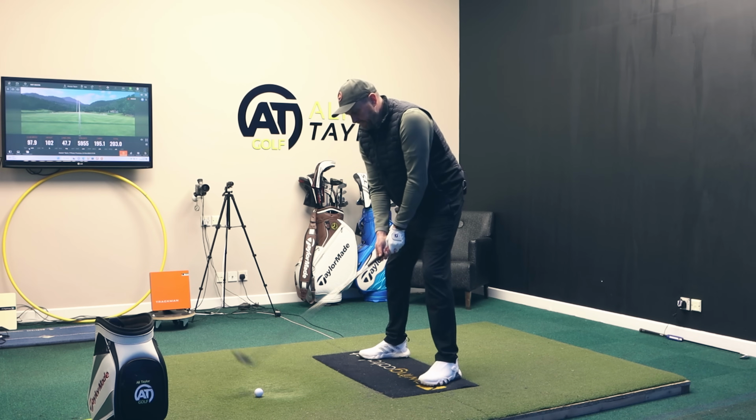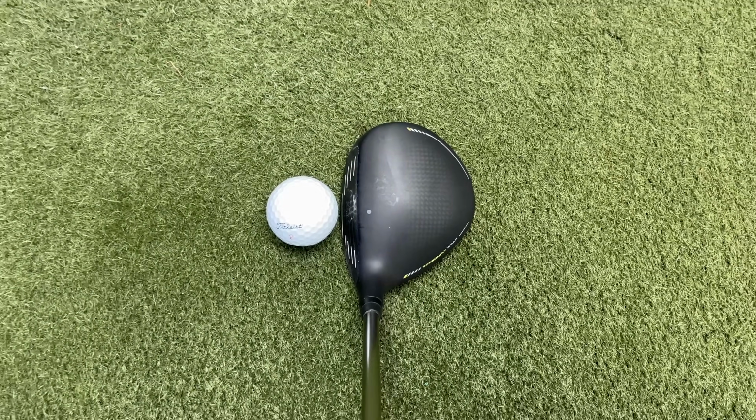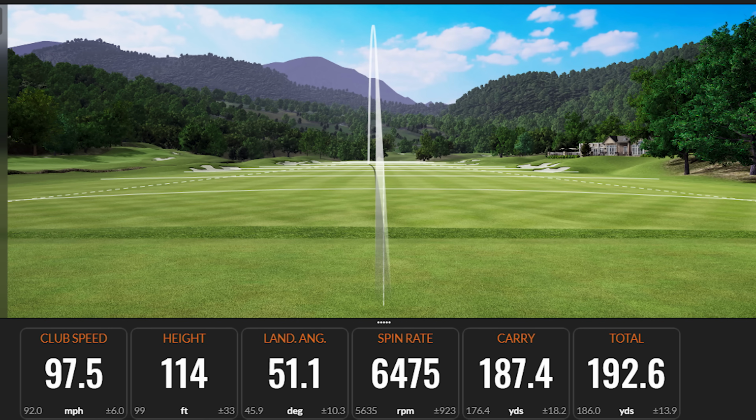So let's go again. It's very different looking down at the golf ball for me, and it's not something instantly that I'm actually that comfortable looking at. Now that's a better strike. And it just looks like a pitching wedge flight, but the good news is it's not going pitching wedge distance. So we can see 114 feet peak height, 51 degree land angle, 6,500 spin, 187 carry, and only 192 total.